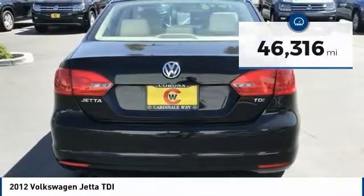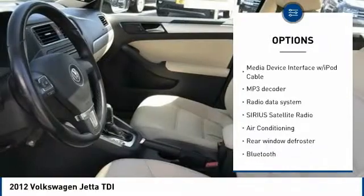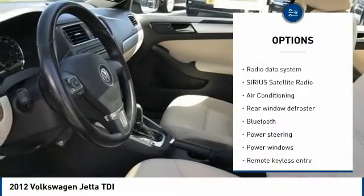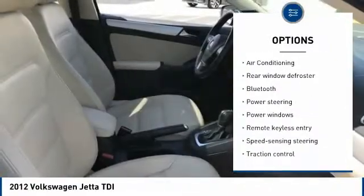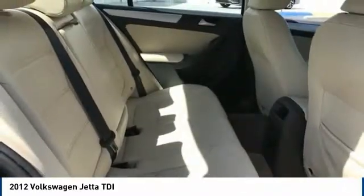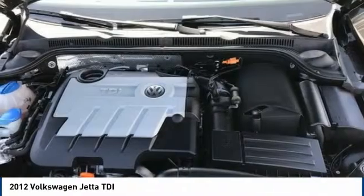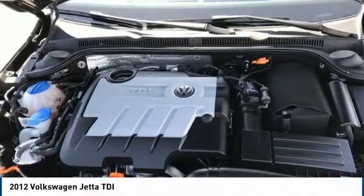Here are some of this vehicle's great options: traction control, panoramic sunroof, Bluetooth, dual airbags, air conditioning, leather-wrapped steering wheel, one owner, alloy wheels, power steering, four-wheel disc brakes. This beauty will make even your house keys jealous. Drive it today.